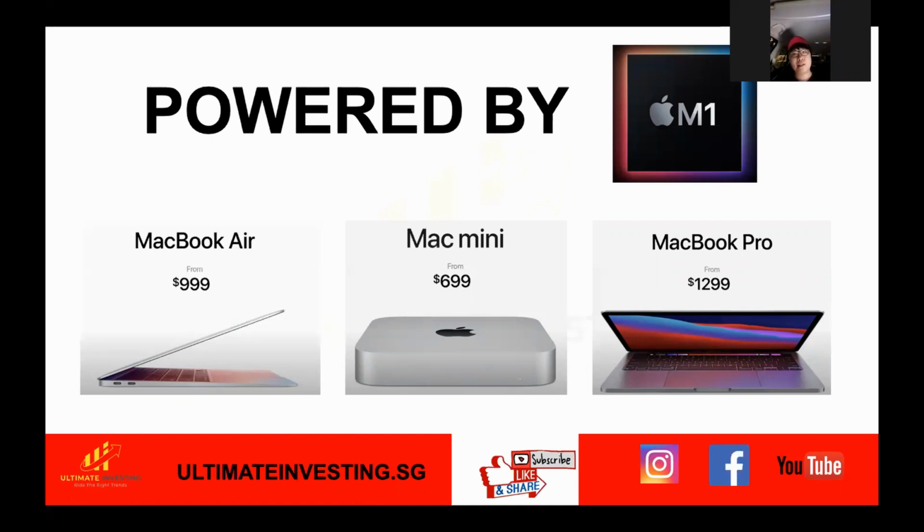This is what we call the Apple silicon chip, and it is the first chip that is done in-house, which means Apple combined with ARM to design as well as manufacture this particular chip. In the past, if you bought a MacBook Air, a MacBook Pro or a Mac Mini, the chip used was by Intel. I'm sure you have heard of Intel. Previously, the CPU, the GPU, everything was by Intel.